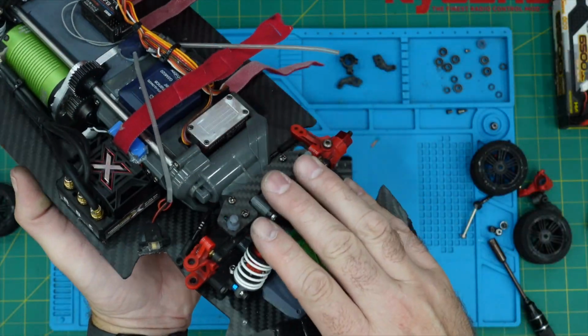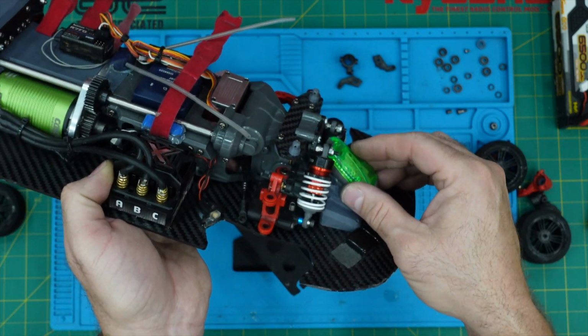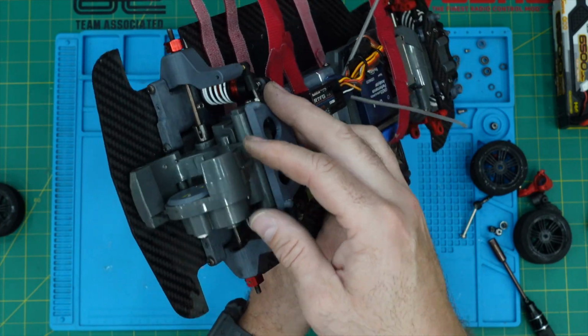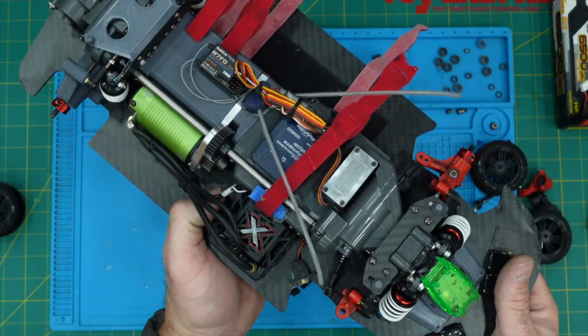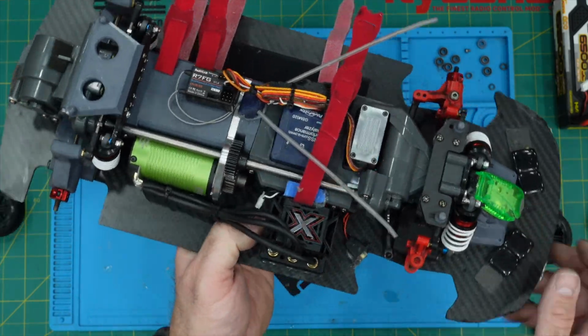So my front diff is locked with epoxy, so it's 100% lock. And then on the rear diff, I use the silicone earplugs. I use 3 of them, so it's essentially locked, but I can still force the 2 wheels to spin a little bit if I wanted to. So it's like a 95% lock on the rear.